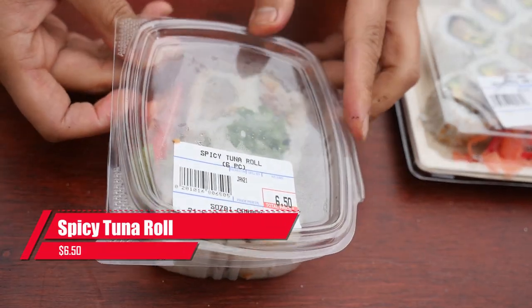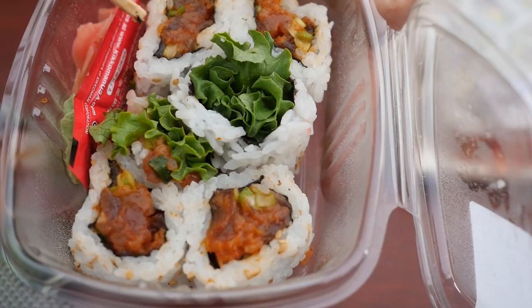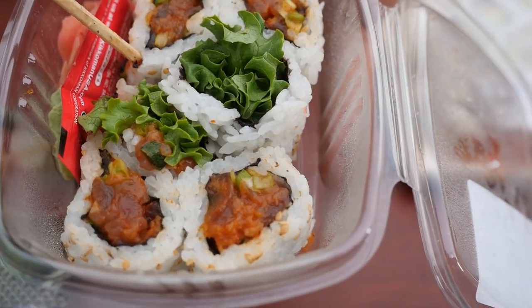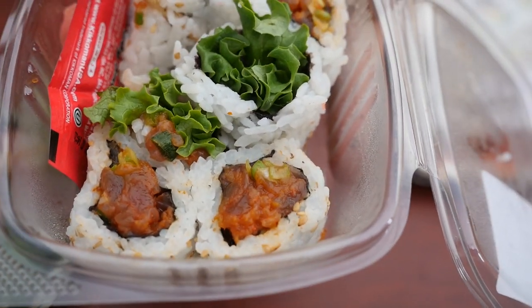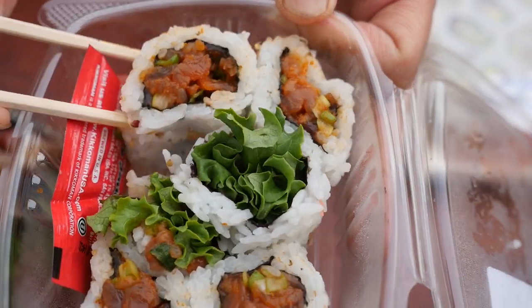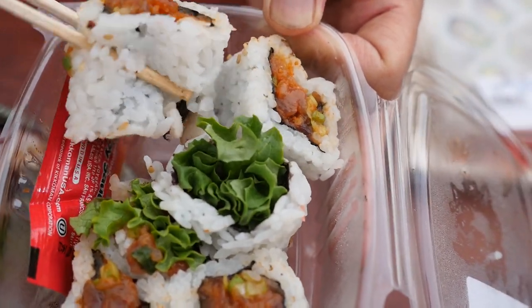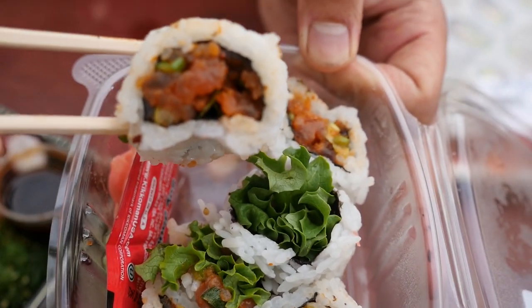We have the spicy tuna roll. So there's that spicy tuna roll. Yeah. Look at that. You could just tell that the quality of the sushi here is fresh. You just could tell, just the way it looks. The presentation and just that glistening softness just poking out.